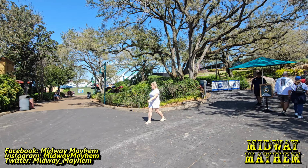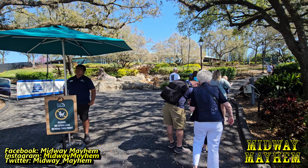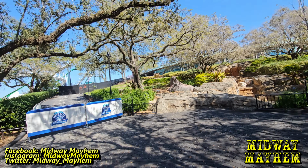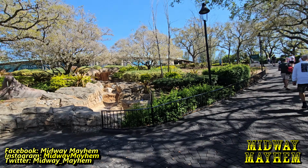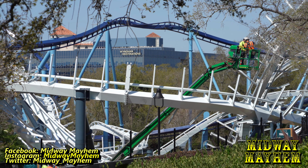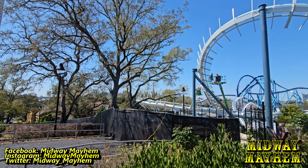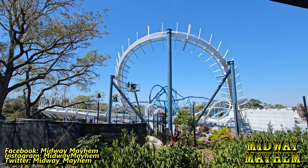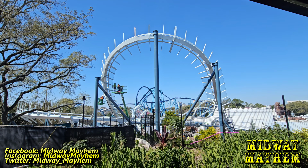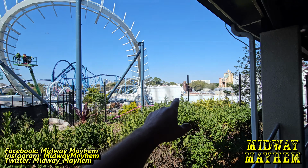Penguin Trek over there, and we are going up here for the Sea Lion and Otter Theater. Some good views of the ride from over here. And over here we can see some nets going in for the turn to protect everybody just in case of loose articles came off. We can see fence line, brand new right there also.